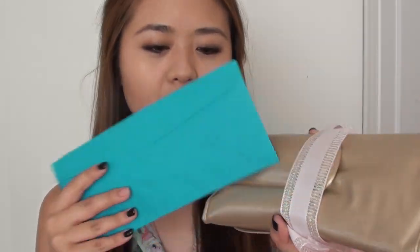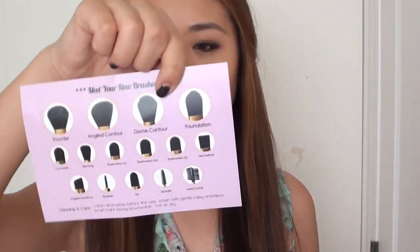This is what it looks like. It looks really pretty. They have this little bow, and they also have this blue letter here, so I'm just gonna read it. Okay, so this is a thank you letter for reviewing her products, and they also have this little card to tell all the brushes. So there's 15 brushes. Okay, so onto the brushes itself, there's a bow, which I thought was really cute. It's pink.